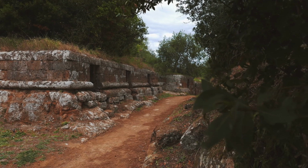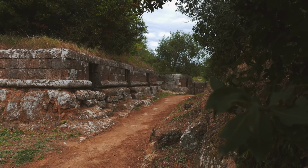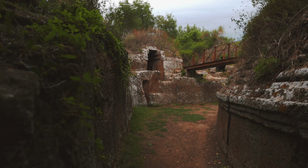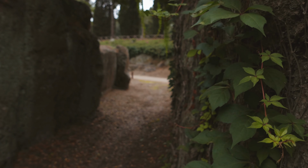Now let's get to the really strange stuff. Some of these forts have buried lower levels, floors or walls sunk deep into the ground, like they were covered by some massive event. Sound familiar?